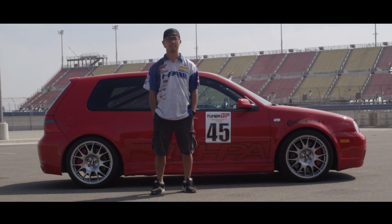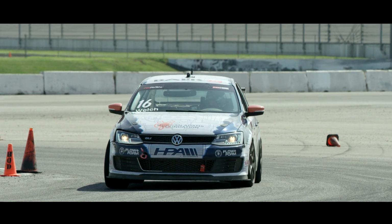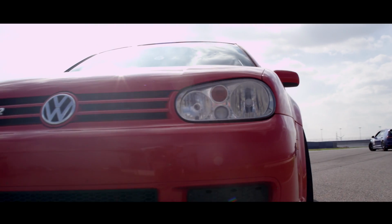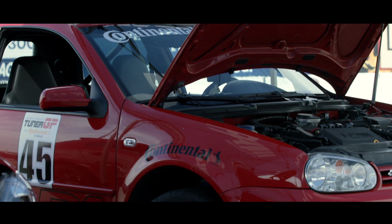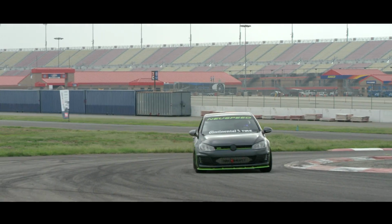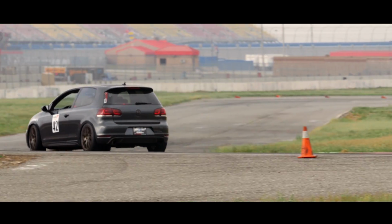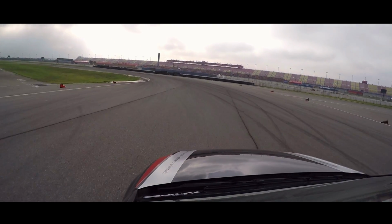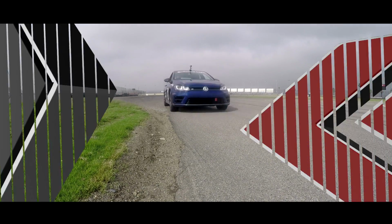In the end, HPA cleaned up with 1st and 2nd overall and in class. Its Golf R was an animal, producing 700 horsepower thanks to a turbo VR6 swapped in under the hood. The other competitors using off-the-shelf bolt-ons were just as impressive and without a doubt more realistic to what the masses will build. Front-wheel drive or all-wheel drive, the Mark 7 is the best Golf yet, and it showed it here.